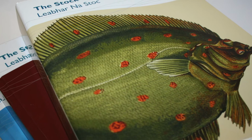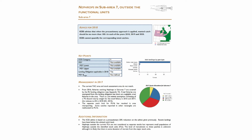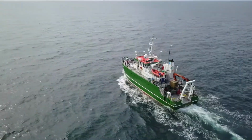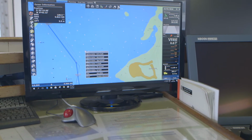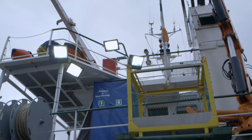The stockbook is a compendium of the science that's required to ensure that those resources are sustainably exploited. Without the stockbook, you couldn't ensure that, and we would be negotiating without any science, picking figures out of the air. The value of the stockbook is it gives a starting point, what scientific advice is saying about what you can safely remove from that valuable resource off our west coast.